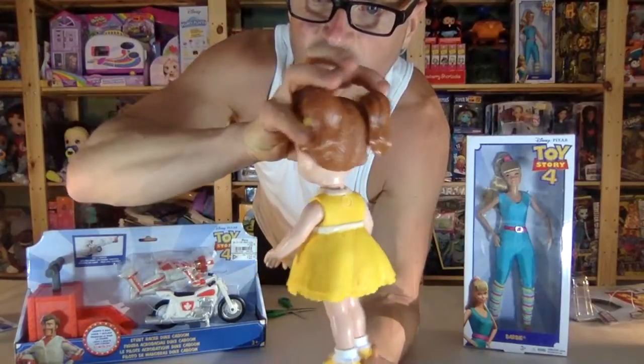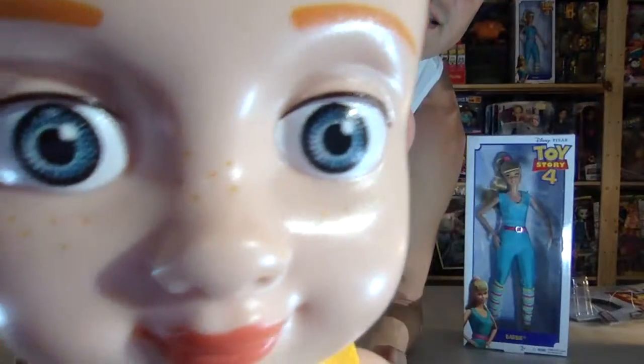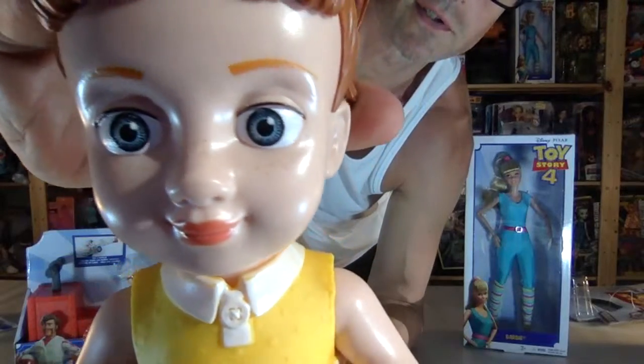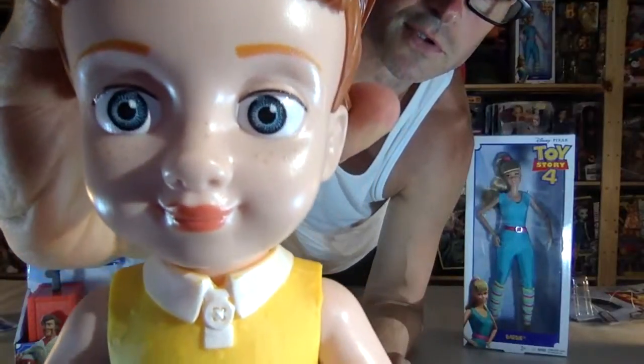Can we see a close up of yellow dress doll's face? How close do you want it? Oh, there is some good detail there. Holy, my camera is doing really well. She's got some freckles. Her eyes bug out a little bit. She looks really good up close.